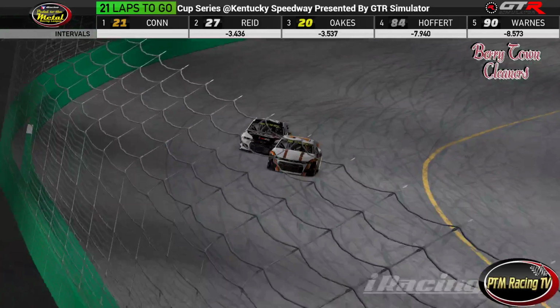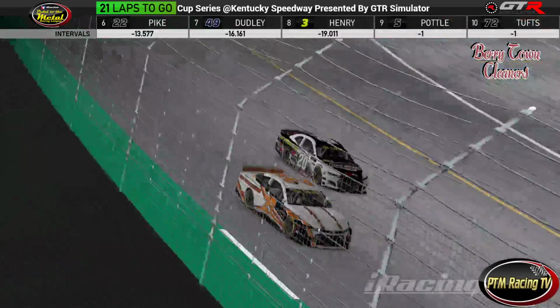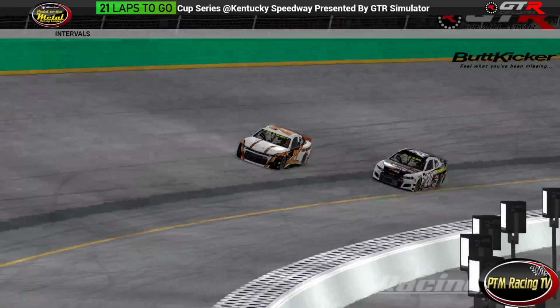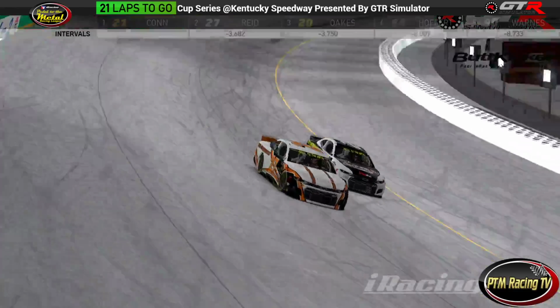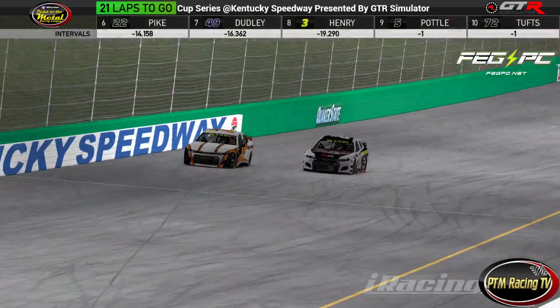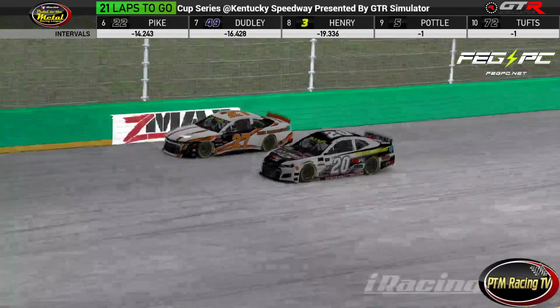21 laps left to go. Field positions now starting to cut down. Oaksie's strategy is going to be a little bit more effective than Reed's here, it looks like. Reed losing a lot of ground and clearance here. He knows he's going to have to try to hold back the charge because Oaksie is coming for him.